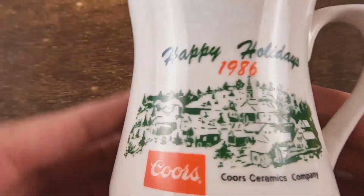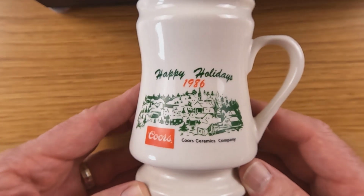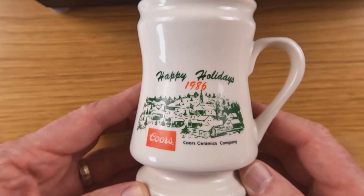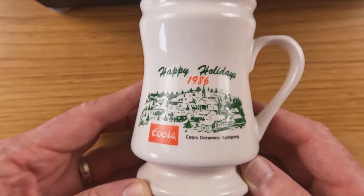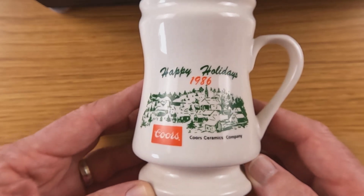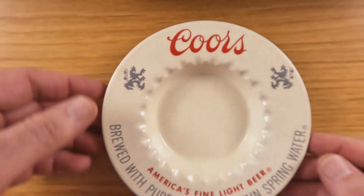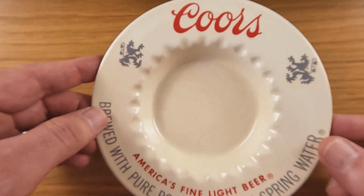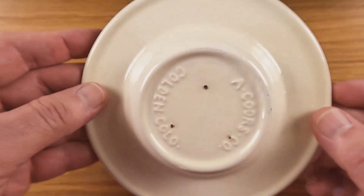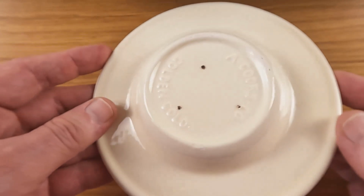But going back to the very beginning, I guess they did actually make a mug in '86 while the electronics division was producing the Christmas ornaments. The actual 609th Street did make these mugs and distribute them out to the employees. And if you remember these old Coors Brewing Company ashtrays, these were all made by the porcelain company, the ceramic company. And if you flip them over and you see those marks, that's where it was set on the setters to fire in the kiln.